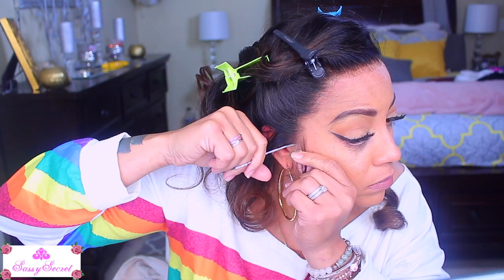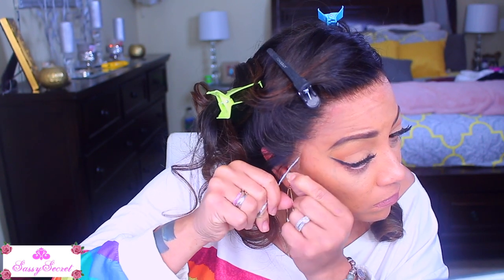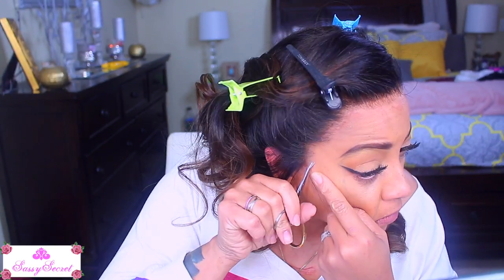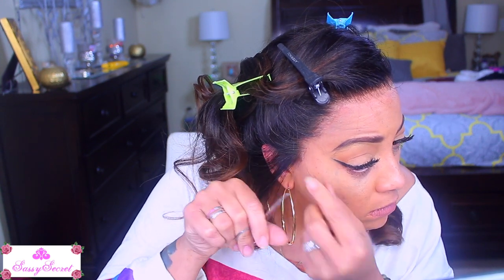Along with that, I'm going to cut off some of the hairline because it was a little too far out for me. So I'm just going to be removing a little bit of it, along with little pieces of lace that I noticed were still on the unit.